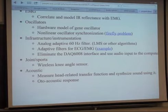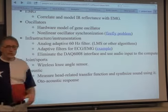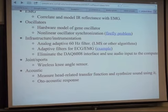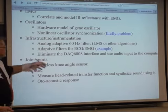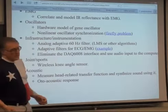And it would be fun to play with them a little bit. One possibility, if you want to go for pure hardware, is to make a model of a gene oscillator and figure out some dynamics of the gene oscillator, figure out how to model it in hardware, and then model it and see what its characteristics are. Another possibility is to look at nonlinear oscillator synchronization.